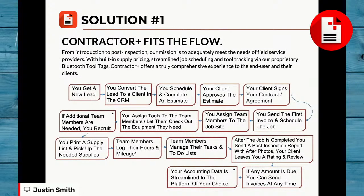So our solution to that, what you see on the screen, is we bridge that process flow in a comprehensive way. So Contractor Plus fits the flow. From introduction to post-inspection, our mission is to adequately meet the needs of field service providers. With built-in supply pricing, streamlined job scheduling, and tool tracking via our proprietary Bluetooth tool tags, Contractor Plus offers a truly comprehensive experience to the end user and their clients.